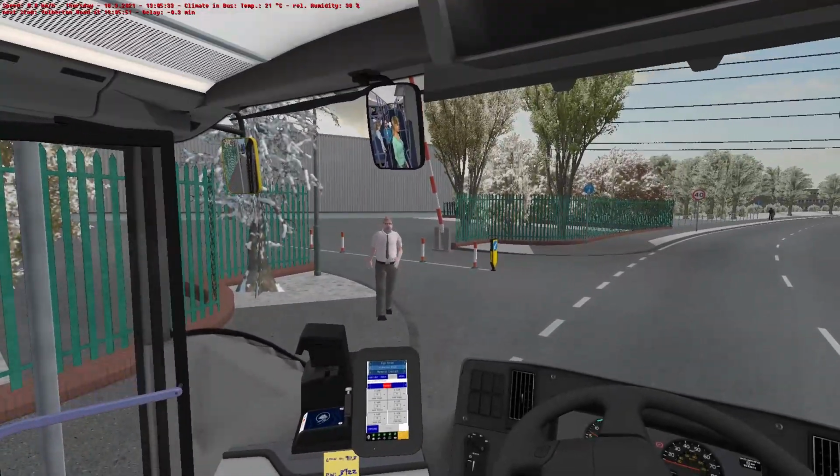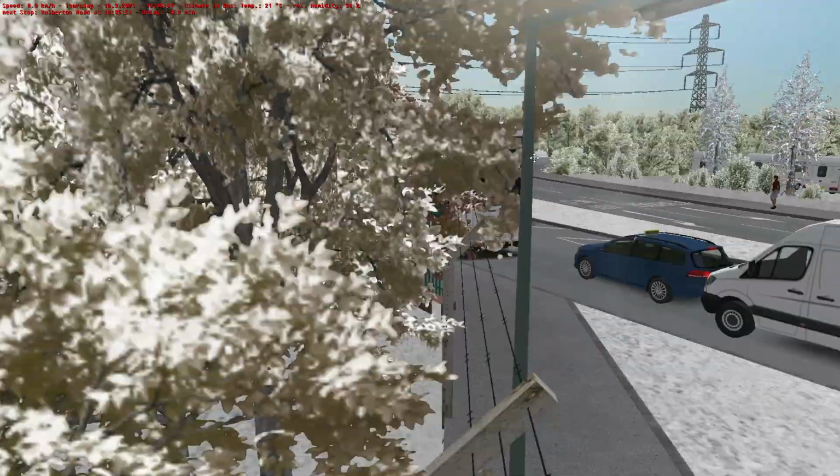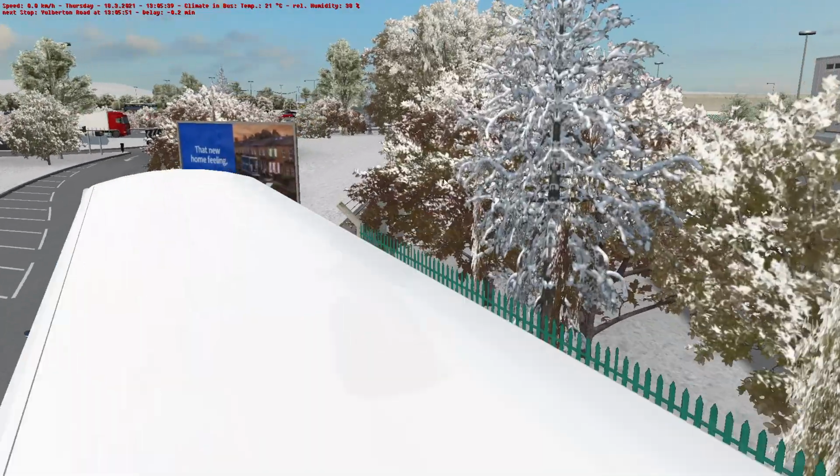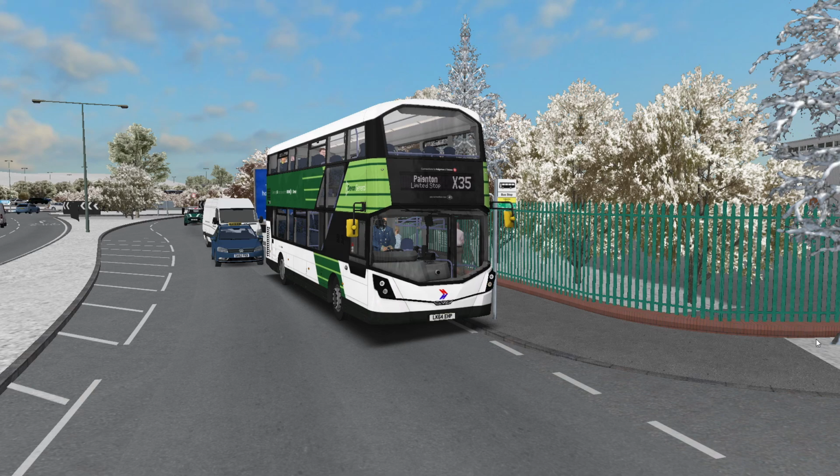Are you actually not waiting? No, you don't appear to be. Shall we get a picture while we're here? Oh, very nice indeed. It is a gorgeous livery, isn't it? Absolutely spectacular.